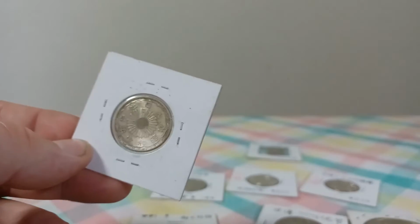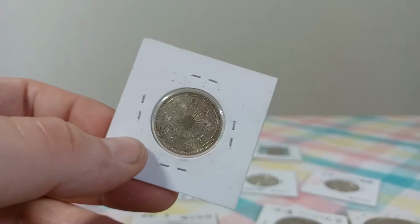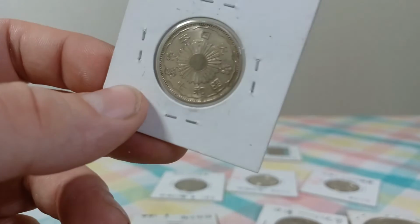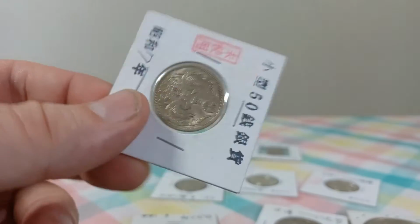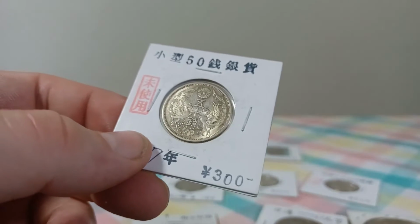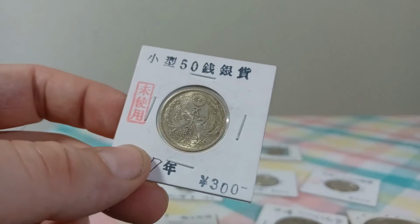So for this year of this coin, 1932, they produced 24.1 million of this coin. In total, for this design, during the Showa period, they would produce 250.7 million.